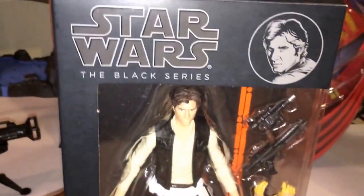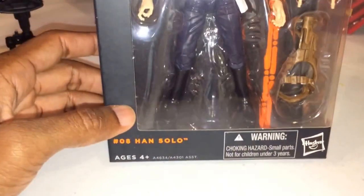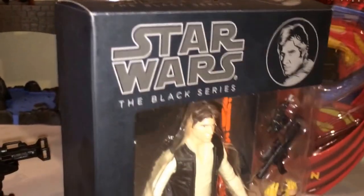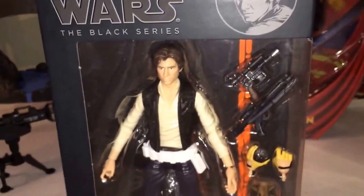I also got the Black Series Han Solo. Man, this figure is sweet, man. I can't wait to open this bad boy up. Walked in my local Target and it was the only one on the peg. So I didn't even really think twice about that. I just snatched that bad boy up.